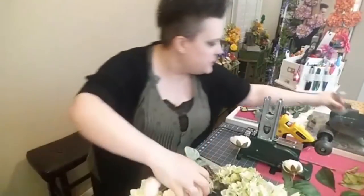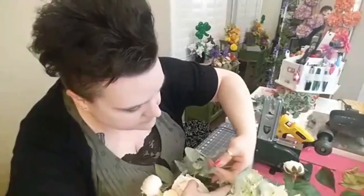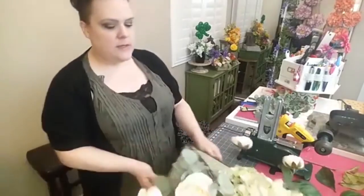No, I don't need a steel pick on the end of this one. It's strong enough to put a hole in the styrofoam. You don't need a steel pick, which also means it'll be strong enough to not melt with the hot glue, usually. So there's that guy there.